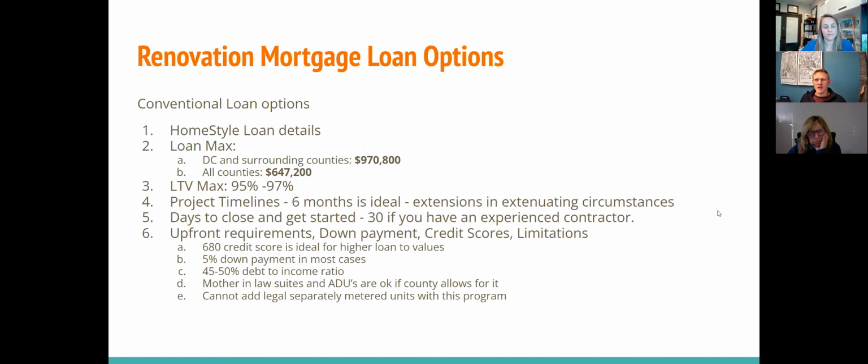Perfect. The next thing that I wanted to go over are just the three loan products that exist for renovation loans. So the first one and the most popular is the Fannie Mae HomeStyle Renovation Loan. That's the conventional renovation product. The big highlights here are that you can do loans up to the loan limits here in this DC, Northern Virginia area. Most of the loan limits are around $970,800, which gives us a ton of room for improvements.